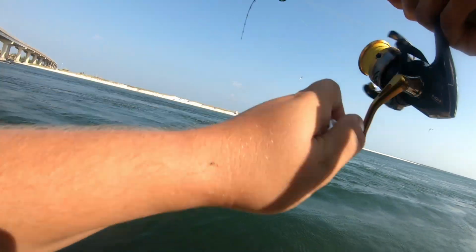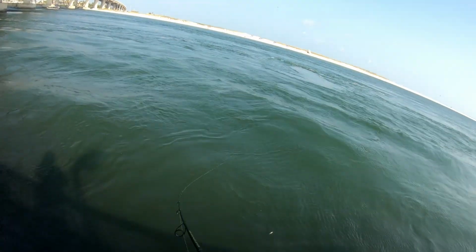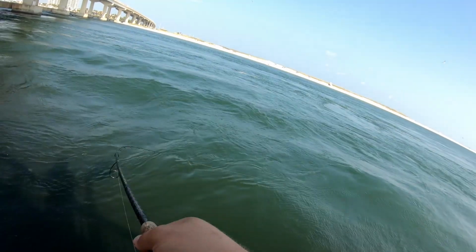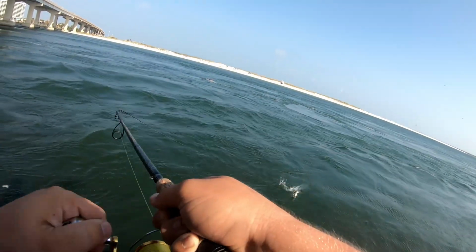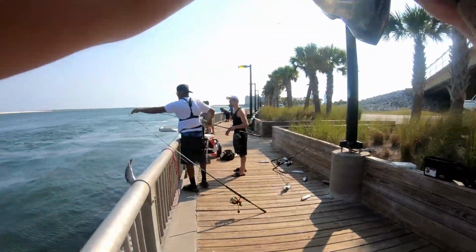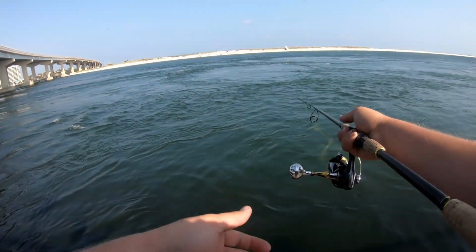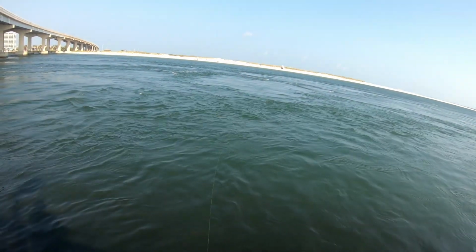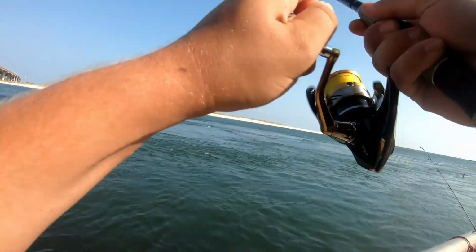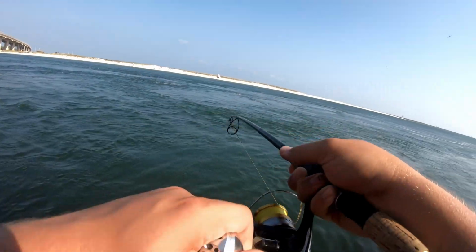Here, run. Got us another blue. And another one. Yeah, that is. That's a fat one. There's one. Bluefish are going crazy.